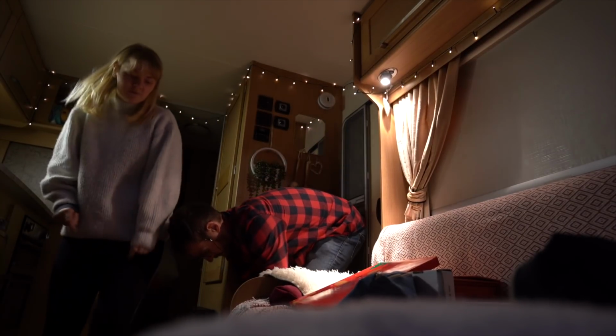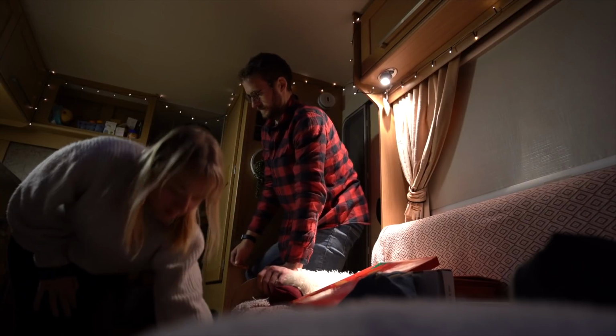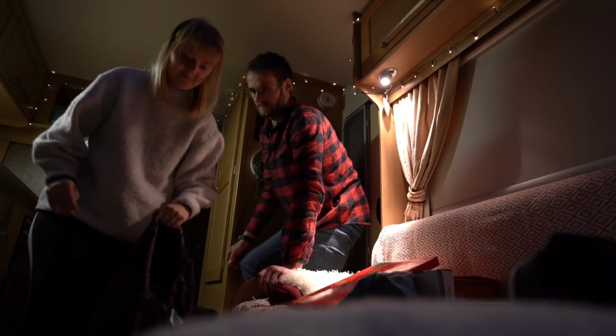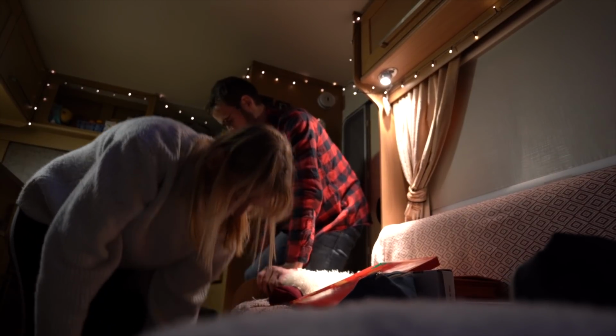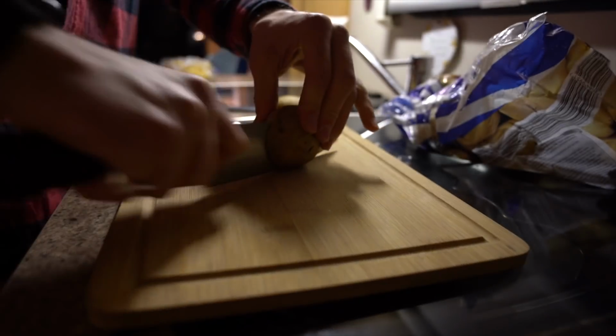Right, so what are we having for dinner? We're having that yummy fake fish. Oh good, good idea, yep. Chips. Oh yes, I need to actually cut up potatoes. Sounds good.